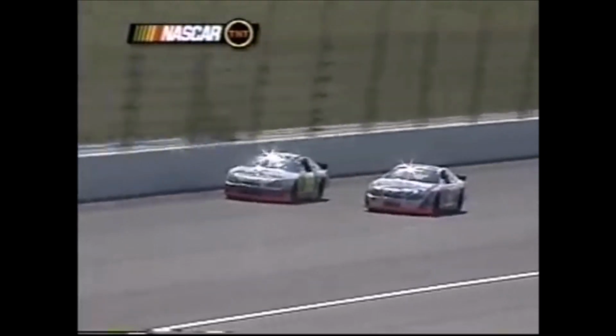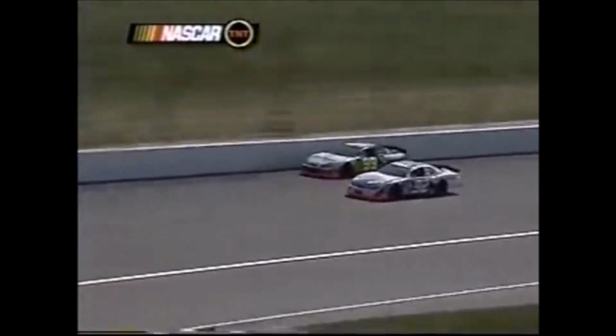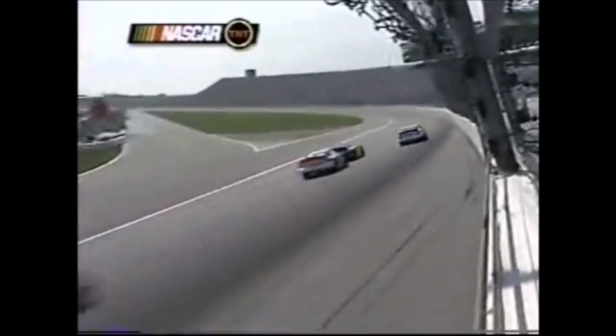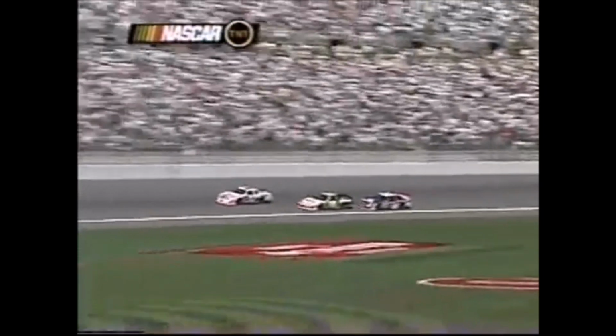And for the lead, here comes Todd Bodine in the 92. Big, important race for this team. The team owned by the Herzogs, based in St. Joseph, Missouri. I guess Michael Waltrip decided to use a little air there on Bodine. Yep, looked like he drove right up behind him trying to get him loose.